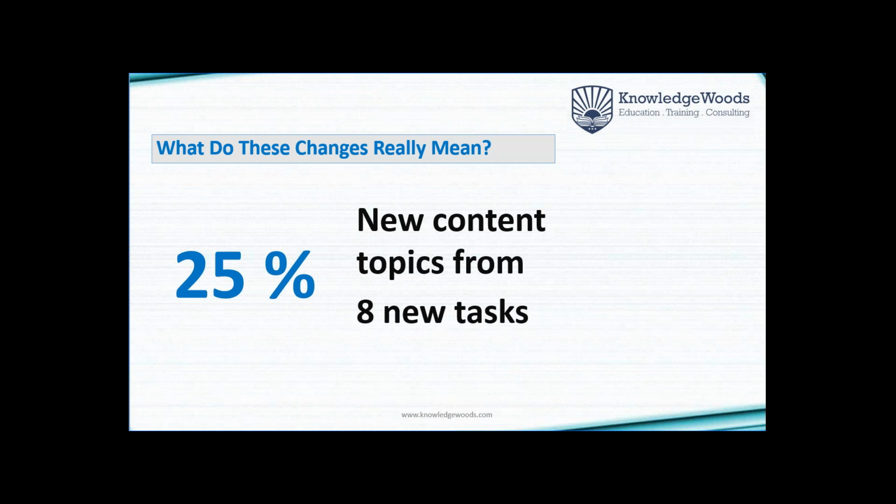So any exam that will be conducted after November 1st will have 25% of the questions from these new topics. So this is very, very important for people who are planning to take the exam after November 1st.